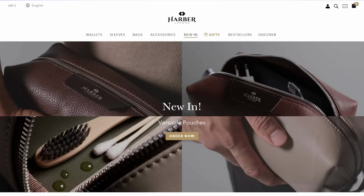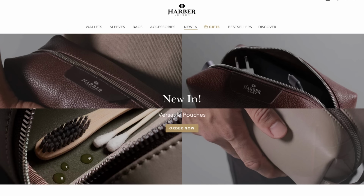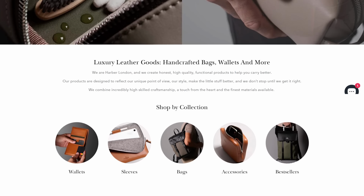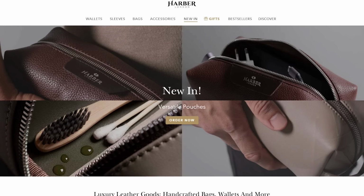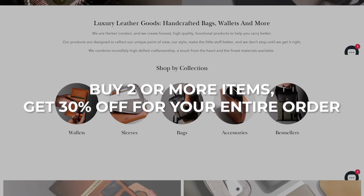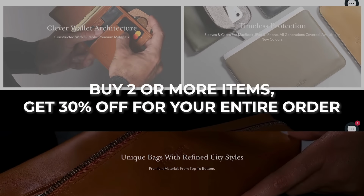And speaking of classy, our last brand in this roundup is Harber London, and they do really classy bags and wallets. Lots of leather, handmade in Spain in this bag. I think the wallet too, which means, handmade equals expensive. And if you want some really nice handmade goods without paying full price, you can buy 2 things at Harber London and you'll get 30% off your whole order.